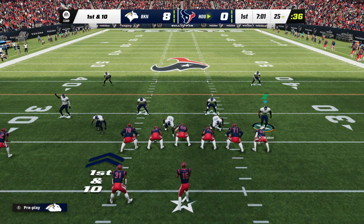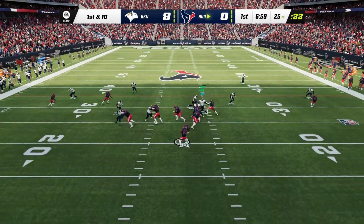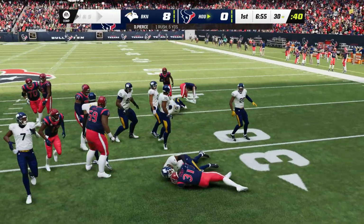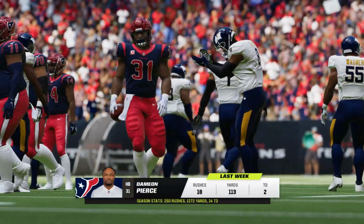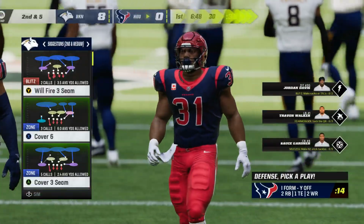It's too early in the game. Go down and score. Heck, kick the extra point and be down 1. Don't chase points too early. Just worry about scoring. The run there on first down, going to get him 5 up to the 30. The numbers on the ground for Pierce last week. North of 100 yards, the 2 scores.